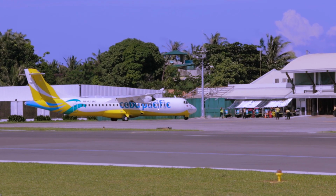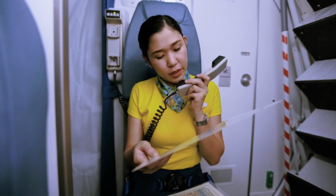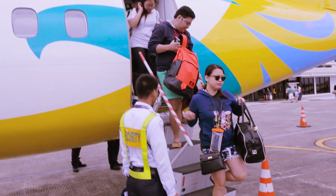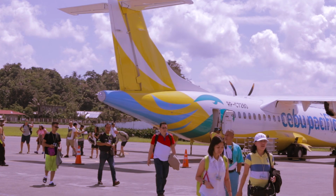We believe that the ATR 72-600 high-density cabin is the perfect aircraft for us. It allows us to connect families together and many islands together. Imagine today, if you were to take a bus or ferry ride in the Philippines, it'll take you 15 to 16 hours. But if you take the ATR, it'll take you an hour and a half.